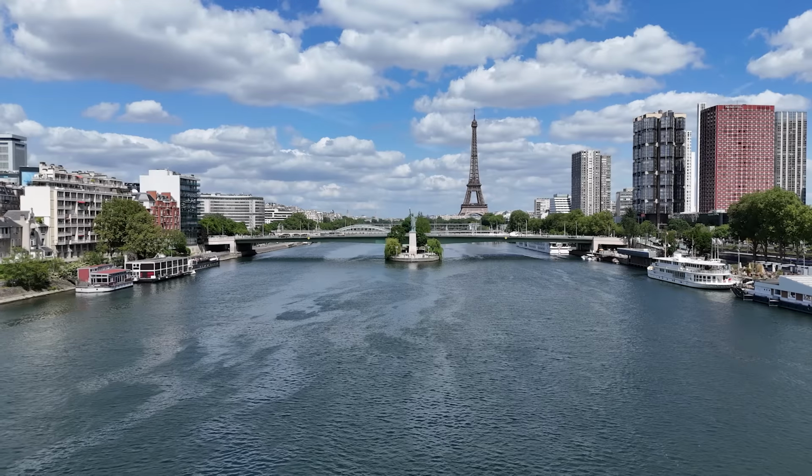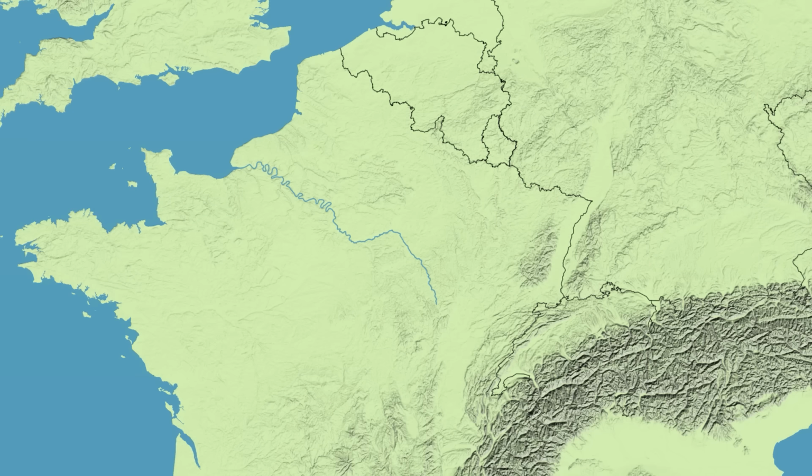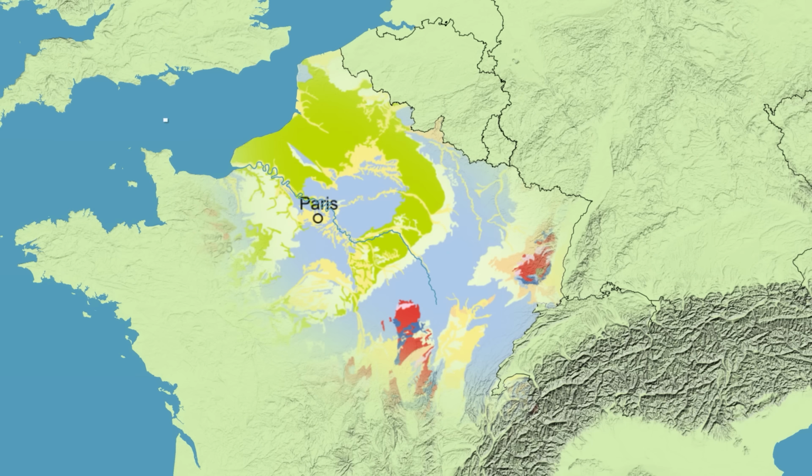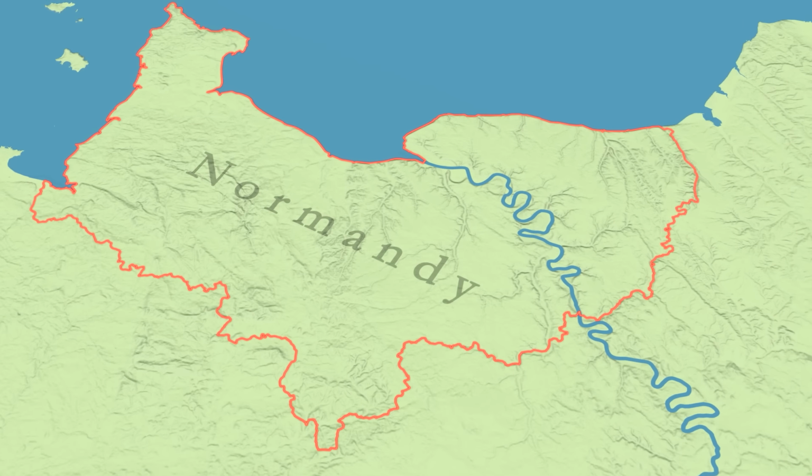As a consequence of this shallow gradient, the river's current is exceptionally slow, in combination with a change in geology, where soft chalky plains are replacing the hard limestone escarpment. The river starts heavily meandering through the Normandy region.